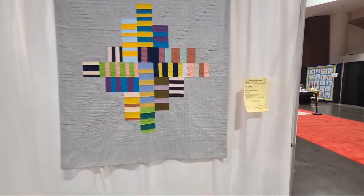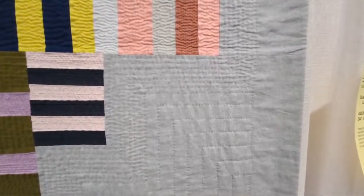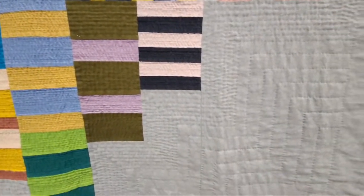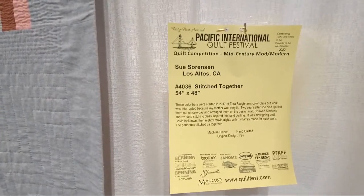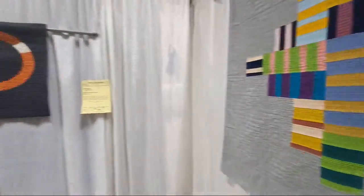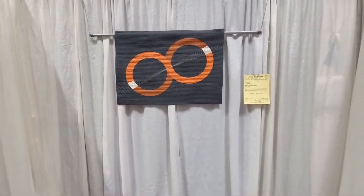Let's look at this quilting. This is by Sue Sorensen. It looks like this is all hand done. This is all hand quilted. And again, remember this is a video, so you guys can certainly pause it if you need to see or if you want to read what the person wants us to know about their quilts.